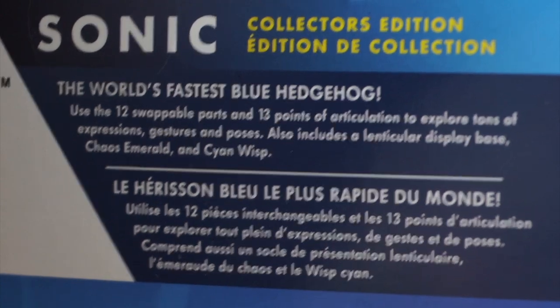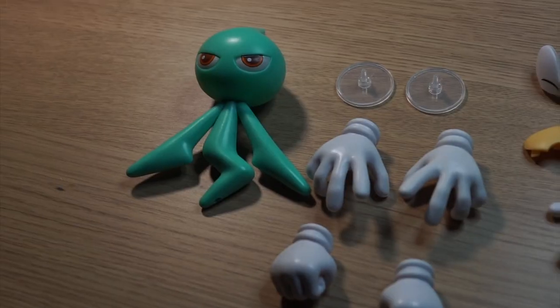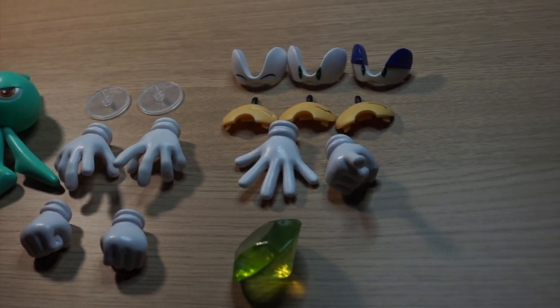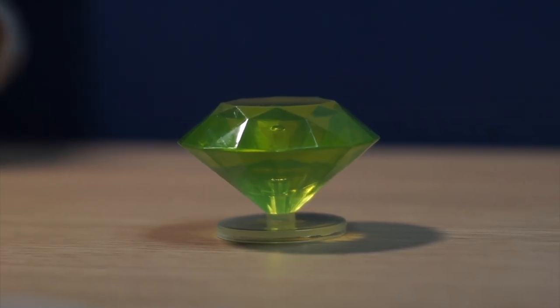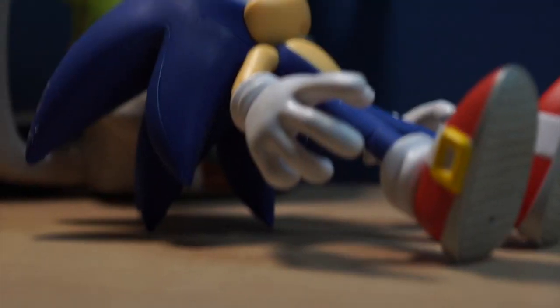Also includes a lenticular display base, Chaos Emerald, and Scion Wisp. For accessories, he comes with multiple hands, faces, as well as eyes. He also comes with a wisp, as well as a Chaos Emerald, which looks really cool. And also these two stands, because this Sonic figure has a really hard time standing up.